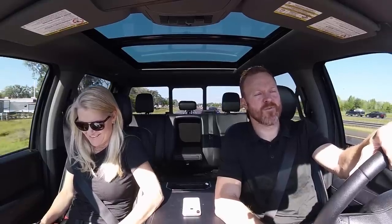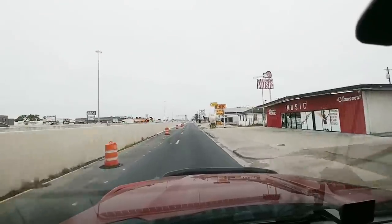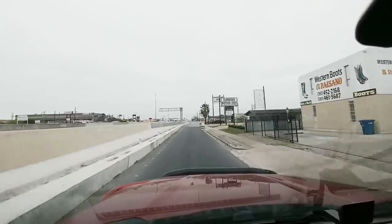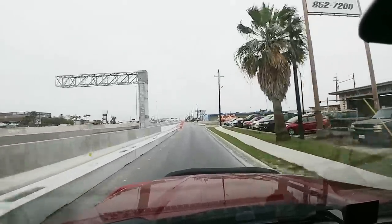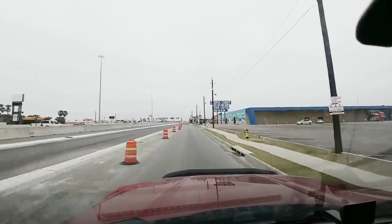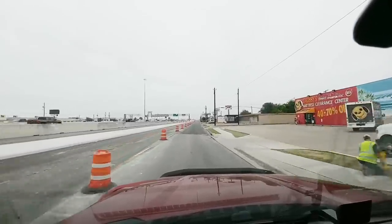Okay, so let's talk about the ride difference between the 350 and the 450. How much stiffer is the 450? So the only real difference in suspension on a 450 versus a 350 is that the 450 is going to have really a different front spring. The front spring assembly is going to be a 7,000 pound rated spring versus a 6,000 rated spring on a 350. In terms of rear suspension, they're virtually identical. There's really not any difference.